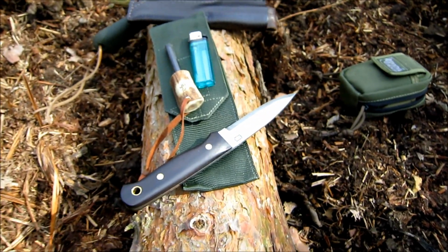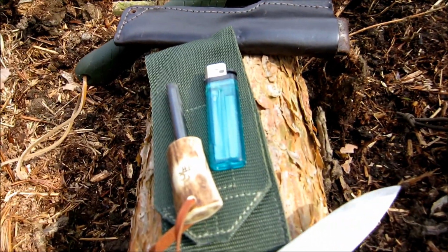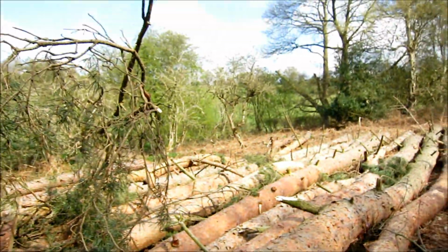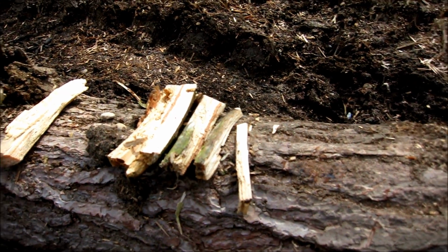These are the tools I have with me today: my Wright & Son bushcraft knife, Laplander saw, Barco, camera, survival kit in my pocket, obviously, although I don't need it because I'm right near a bloody road, and my lighter to test it with. So yeah, I'll run you through the process I'm doing here.